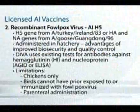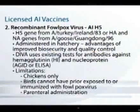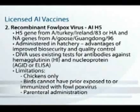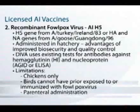The second category are the recombinant fowlpox vaccines. In this case, there are 2 products available, one that has an insert of the Turkey, Ireland 1983 H5 hemagglutinin gene, and the second one has the hemagglutinin and neuraminidase genes inserted from A. goose, Guangdong. There are some advantages of this type of vaccine. One is it can be administered in the hatchery, where you have advantages of high biosecurity in commercial production companies, and there's high quality control of that vaccine administration process.